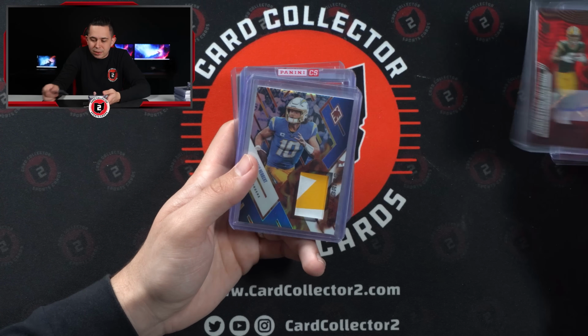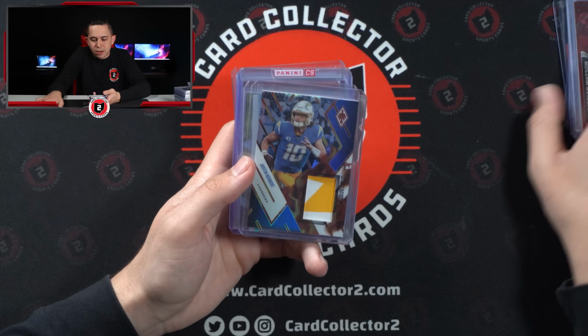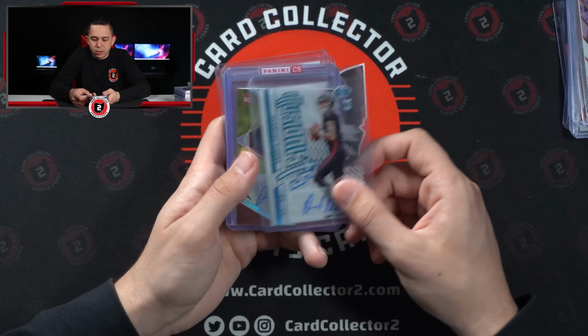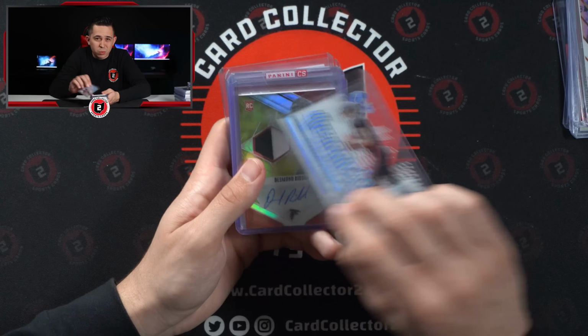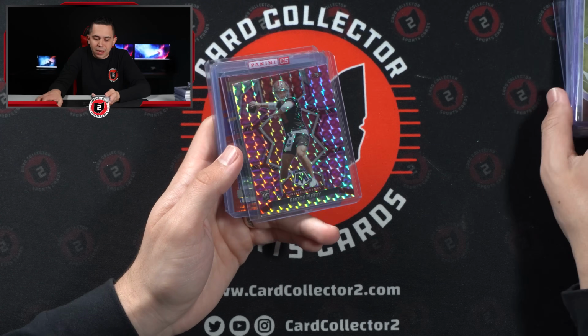Watson out of 75. I do believe in him. I'm curious to see what him and Jordan Love can do. Think he could be good. Herbert patch, Justin Herbert at 25. Couple Ritter autos. This one's numbered to 50 from Illusions, and a Phoenix RPA numbered out of 75.